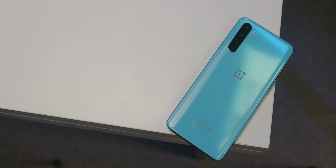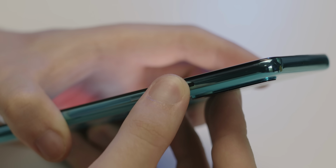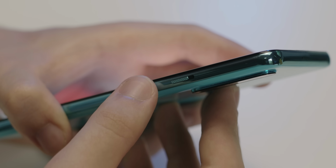In fact, other than the logo, the only thing that gives away the device's kind of manufacture is really the mute toggle switch on the right hand side, which is a signature OnePlus feature. I have to say I very much appreciate that feature and I love it every time I return to a OnePlus device, but other than that, it's very samey.